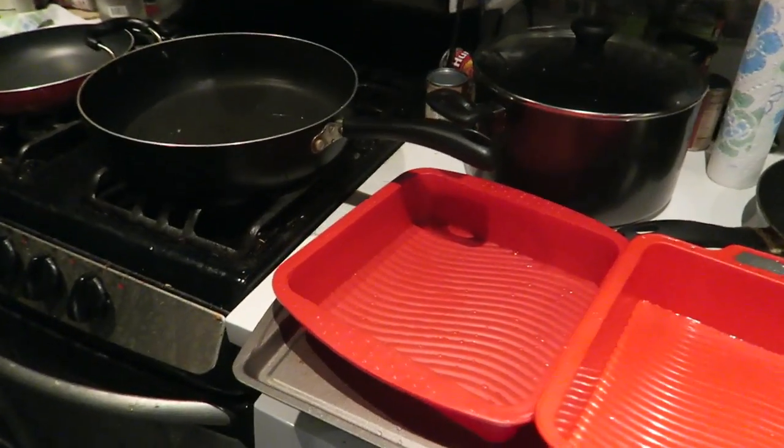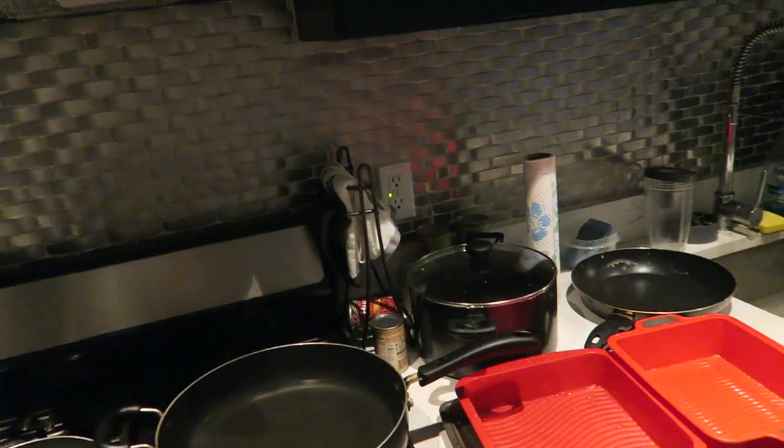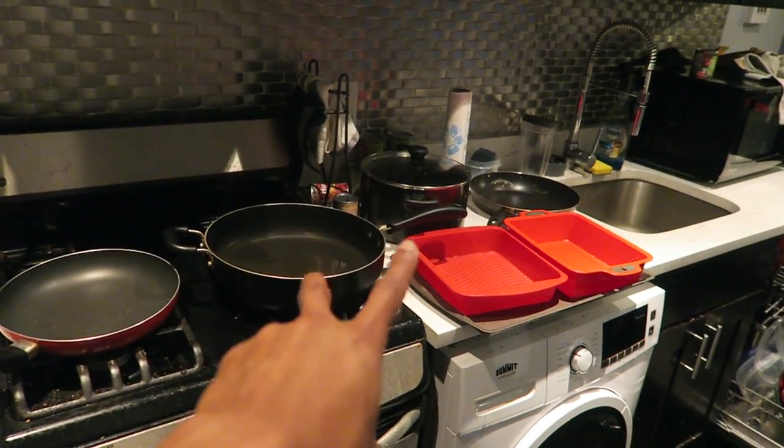All right guys, I got my pots and pans all set up. The ground turkey's gonna be made in there, the quinoa's gonna be made in there, and then the chicken is gonna be made in here. And it's gonna happen in 3, 2, 1.